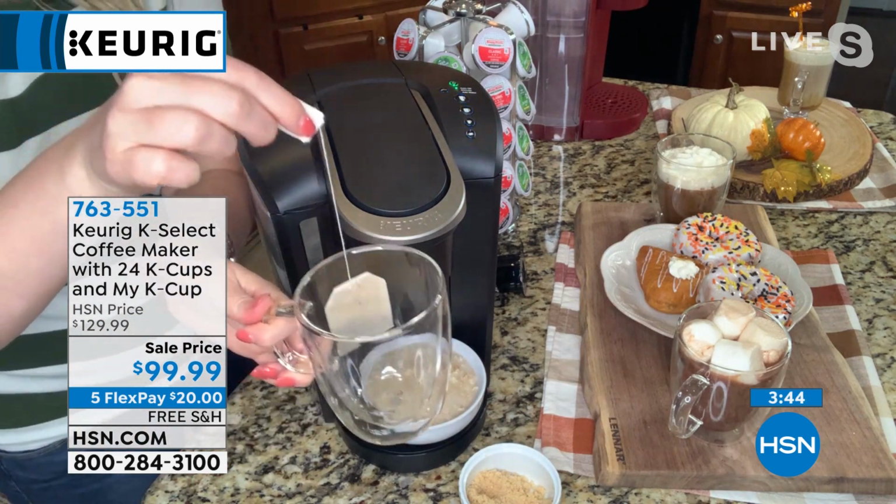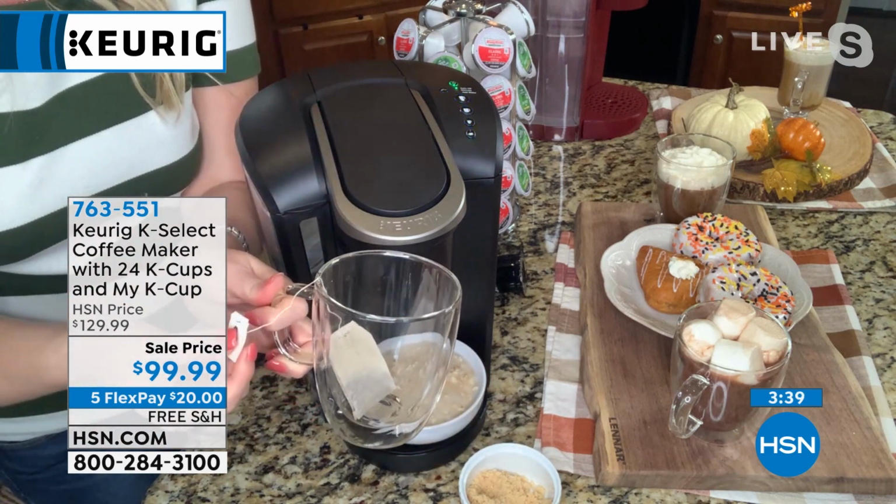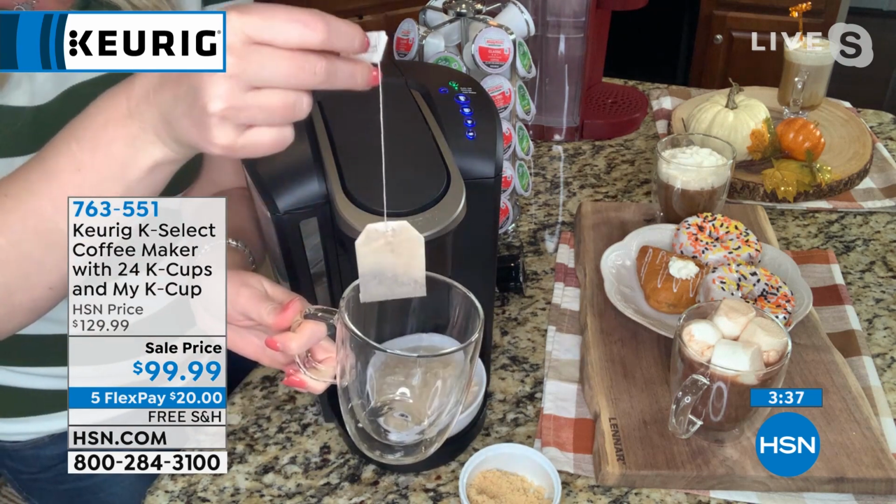What about those specialty teas, right? Because a lot of us have traveled places, and unfortunately, even though we have 400 varieties, you may not always find what you're looking for.